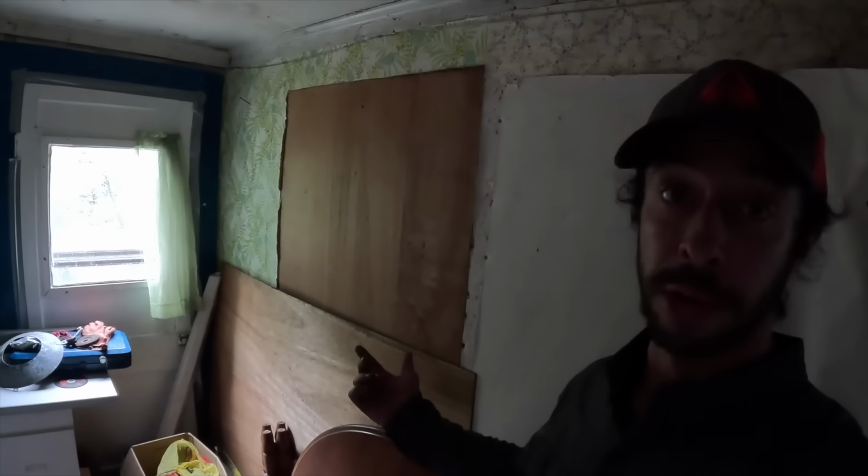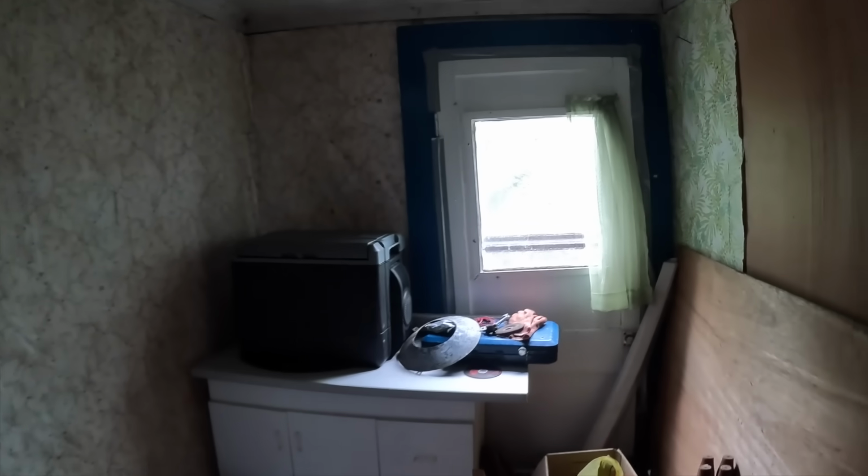There's so much shit upstairs. Realize there's a hole or a door right here. So I want to get all this furniture and shit out of here. Get this door open, that'll help with some ventilation. And then we'll go upstairs and start tearing out the bedrooms.